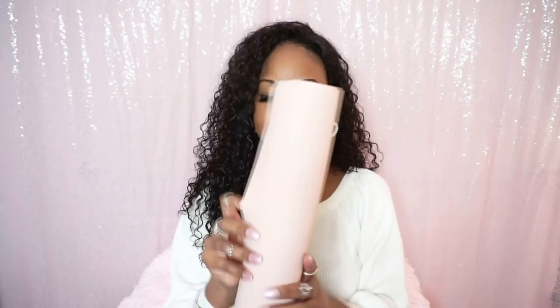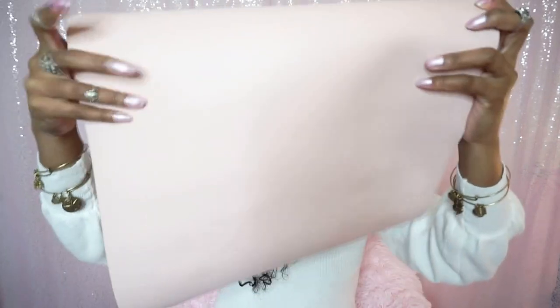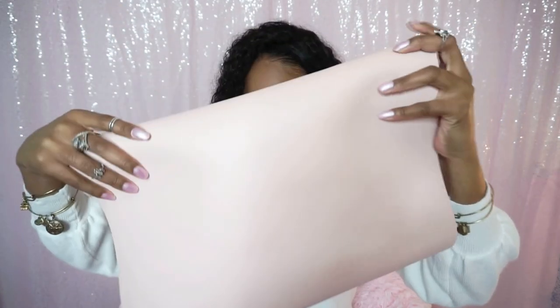And the next thing that I have to show you guys is this pink mat. So this mat, basically, you can put your computer on, you can put whatever you want on it, and I thought it was just so cute. And I use it for a lot of things, actually. But this baby pink mat, I thought it was so cute, and so I got this as well.